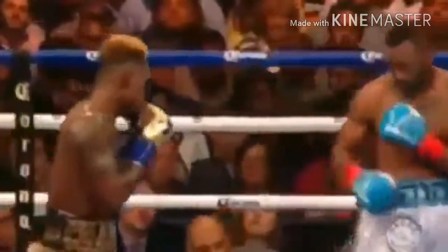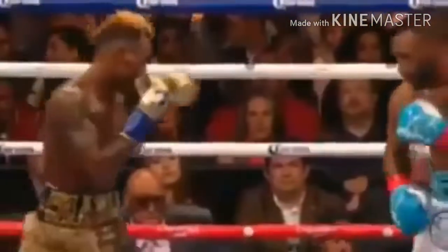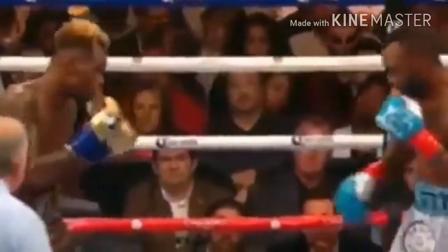And then the replay showed that, yes, the punch was to the back of the head, but it was ruled a knockdown. Yeah, and that's hard for a referee to see in real time. I think that's part of the reason why Jack Reese didn't rule it that way, though you could have.